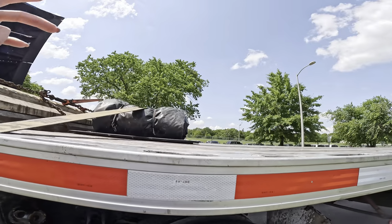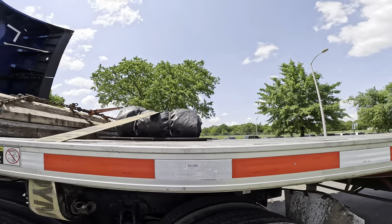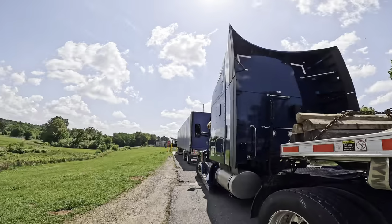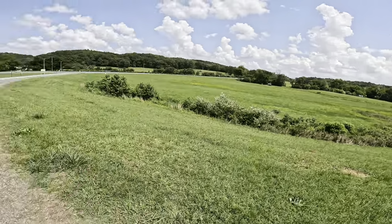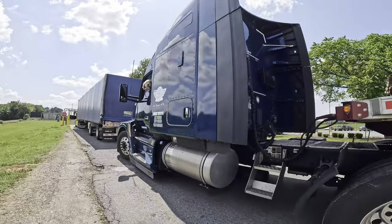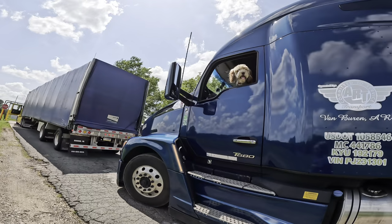Sorry, Benji was about to cause some problems. So I got one tarp here. They're not sure how big this tarp is, so I'm gonna find out today. We are gonna learn today. Once I try to get it on top of this coil, these tarps are freaking heavy, dude. I don't know what's gonna happen. But I'm gonna go back in my truck and wait till they call me on my phone to go back and get loaded. So yeah, I'm just waiting.